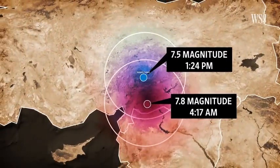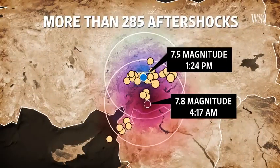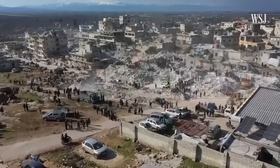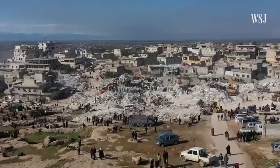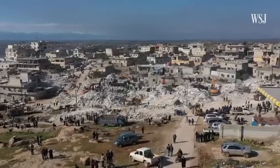This one was just 6 miles down. More than 285 aftershocks have followed both quakes. USGS has called the area tectonically active and unstable. This region is certainly one of the more complicated parts of the world because there are 4 different plates interacting, so it becomes a region with very complex tectonics.